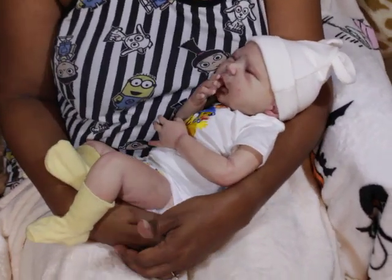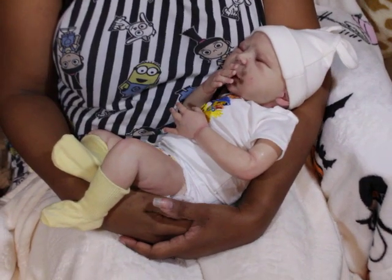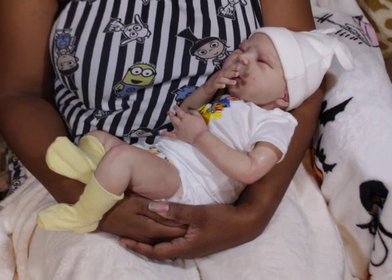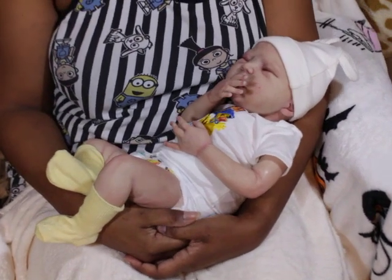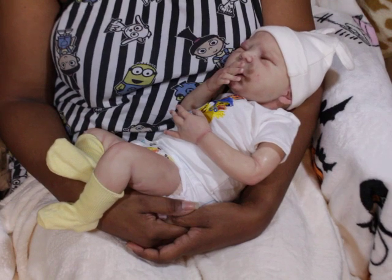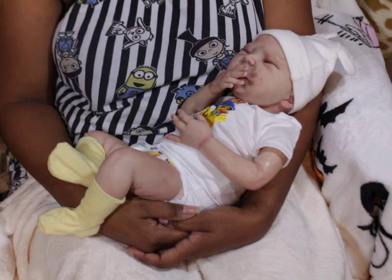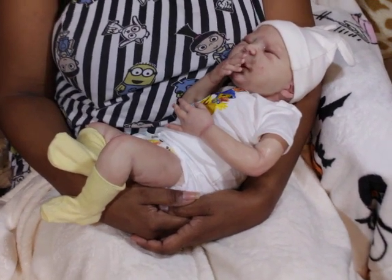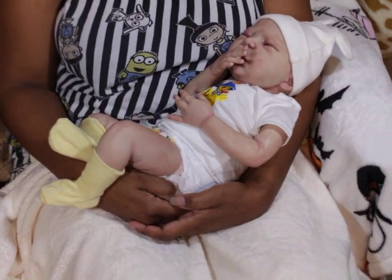The good thing about vinyl, or sometimes the silicone, is they will give it. But with full body silicone, sometimes the sculptors do not give you all the measurements, and those are so needed. People will say, oh, it's a preemie. Okay, a preemie can be anywhere from 12 inches to 17 inches, and that doesn't help. So I need inches. Then let's say they say this baby is 15 inches.